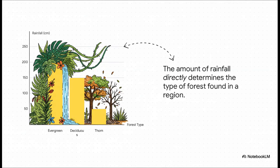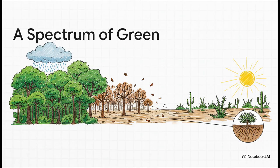In areas that get absolutely soaked with over 200 centimeters of rain, you find these lush tropical evergreen forests. In that middle range, say 100 to 200 centimeters, you get tropical deciduous forests. And in the really dry zones with less than 50 centimeters, you get tough-as-nails thorn forests. The connection between water and life is just that direct and powerful. And each of these forest types is perfectly adapted to its water supply.